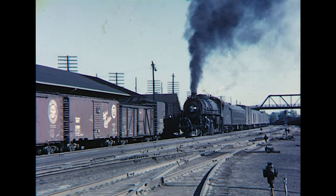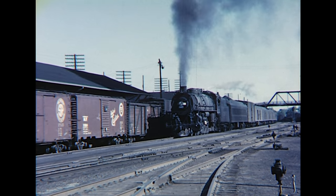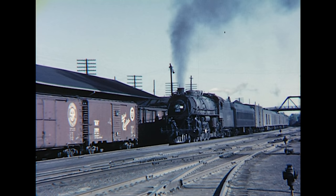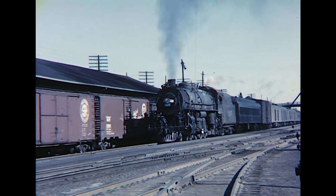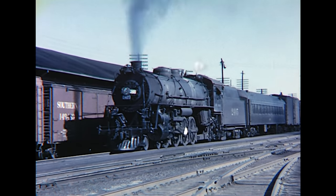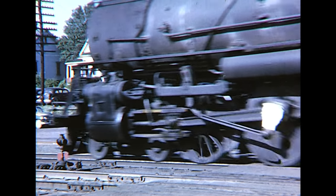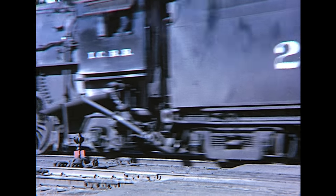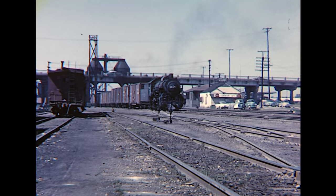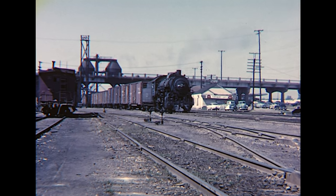Another one of the beautiful 4-8-2 mountain types heads northbound with a passenger run. We are most likely at Jackson, Mississippi. Shortly after, a southbound freight pulls by the camera headed by a 2-8-2 Mikado.